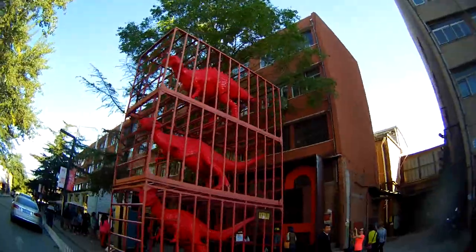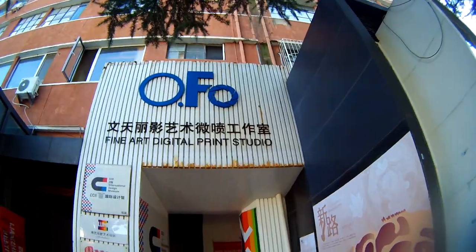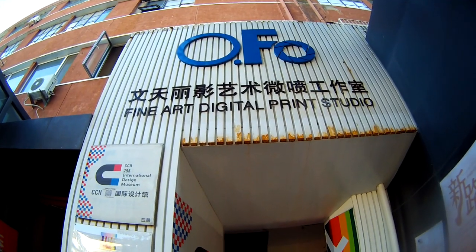Up here is UCCA. You can tell by the dinosaurs. This is generally the best gallery in 798. So basically right next door to UCCA is this one, Fine Art Digital Printing Studio. We'll see how much they cost, but this is like where everyone in 798 does their printing. My first time printing here. We'll see how it goes.